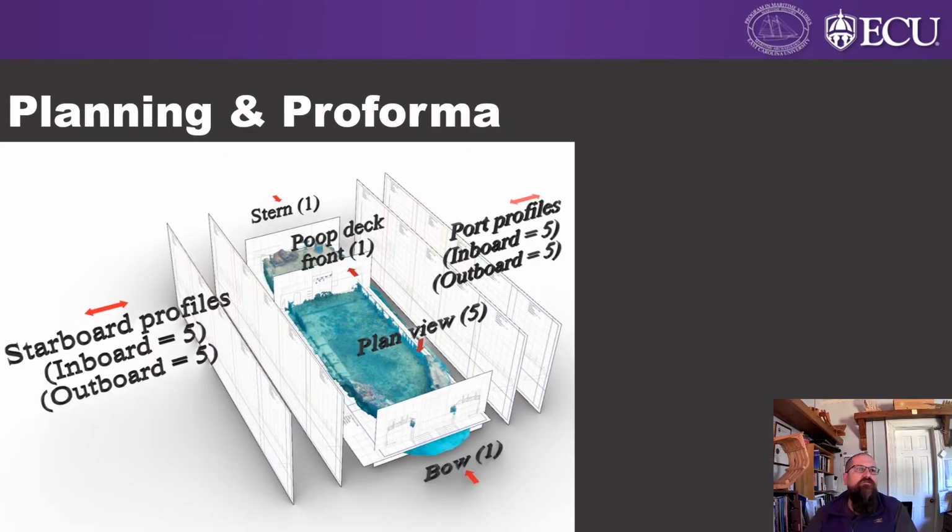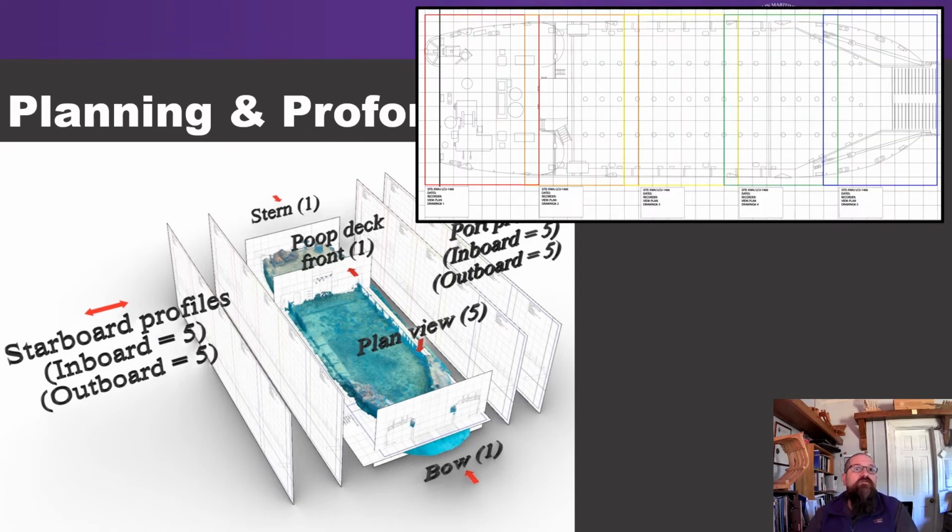Once we had vectorized all of the builder's plans in Adobe Illustrator and also built the model in Rhino, we used this as the foundation to extract a series of proforma, or forms, that our students would use in the field. We would do this primarily by extracting certain views from the original drawings, but also having to extract some model data. So for example, here we see 5 different proforma strung together with a degree of overlap that our students would use as the basis for orthographic drawings of the poop deck, the main deck structure, and the gunnel.